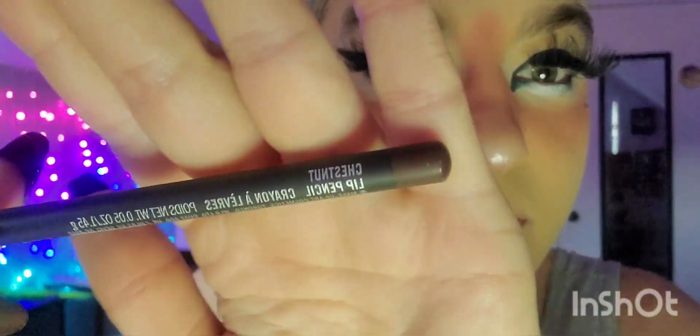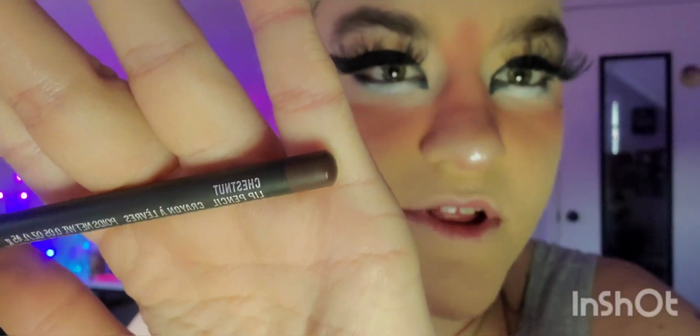Alright, so I have to decide if I want to do a lip. I have an idea for a lip. Fuck it, we're gonna do lip. So first, I'm gonna do a nude lip. So first I'm taking the MAC pencil in Chestnut. It's this beautiful espresso brown. Originally I had the NYX pencil in espresso as a dupe for this.